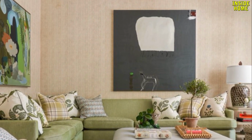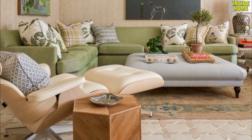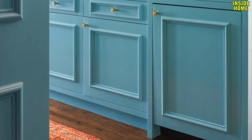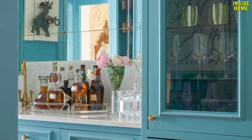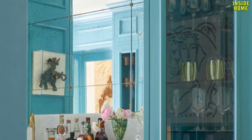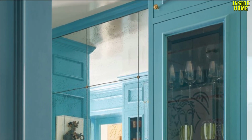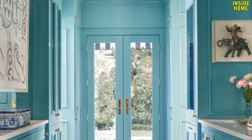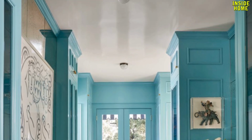This home really reflects their signature style: elegant, comfortable, and thoughtfully put together. The design mixes old and new elements, with a strong focus on natural materials, layered textures, and a calm, neutral color palette.